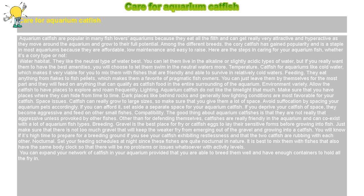Breeding. Gravel is the best place for fry or catfish eggs to lay their sensitive forms before growing into fish. Just make sure that there is not too much gravel that will keep the weaker fry from emerging out of the gravel and growing into a catfish.